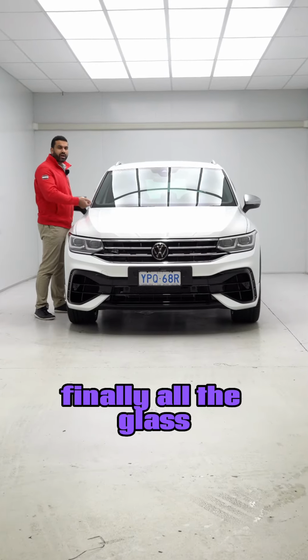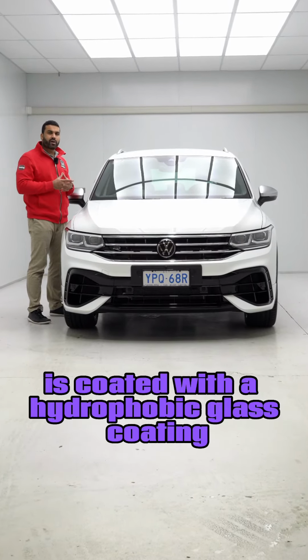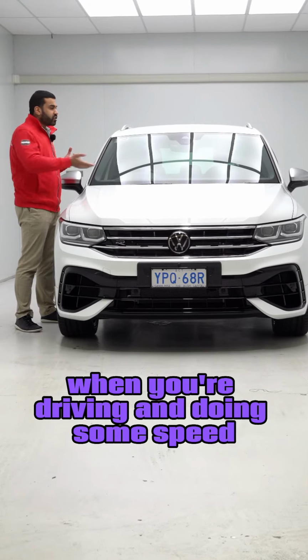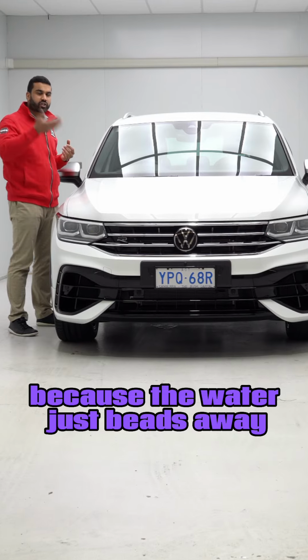Finally, all the glass, including the windscreen, is coated with a hydrophobic glass coating, which means in the rain, when you're driving and doing some speed, you won't have to use the wipers because the water just beads away.